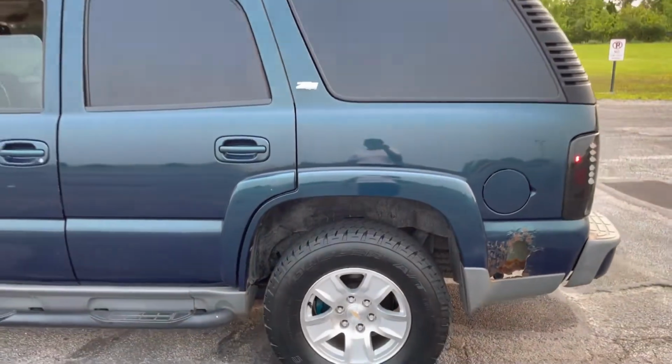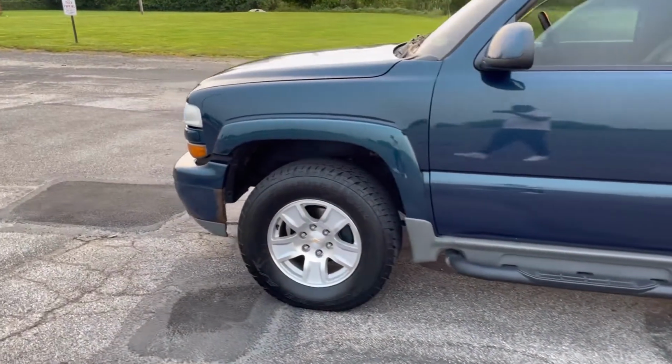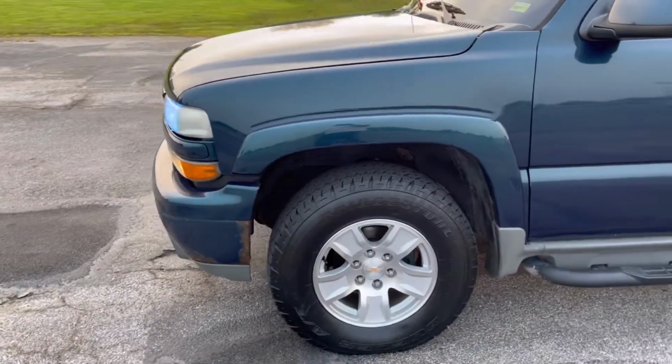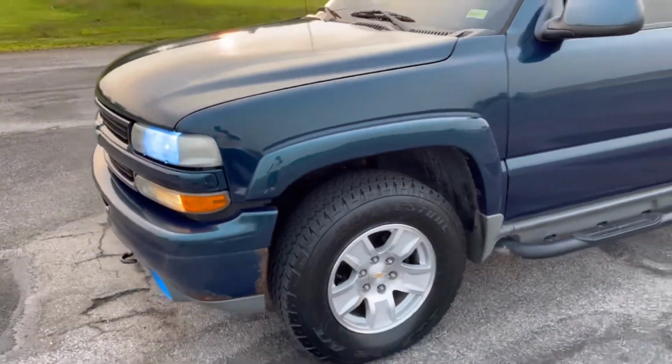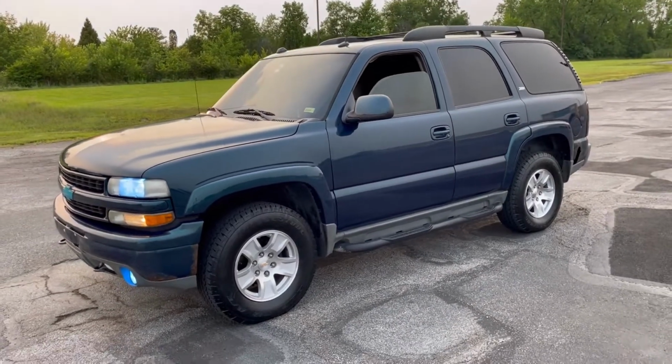I was gonna go with a bigger tire with a bigger rim. But I decided to keep it at a 17 for right now. Paid a nice price for those two. Sweet lick.